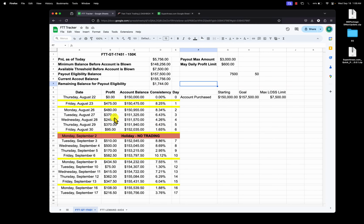Now let's look at my average. I'm going to do it a little bit easier because I have this particular column unmerged. Okay. I think I can do it this way. Sorry guys, it's a little bit late at night. So $338 on average I'm making.